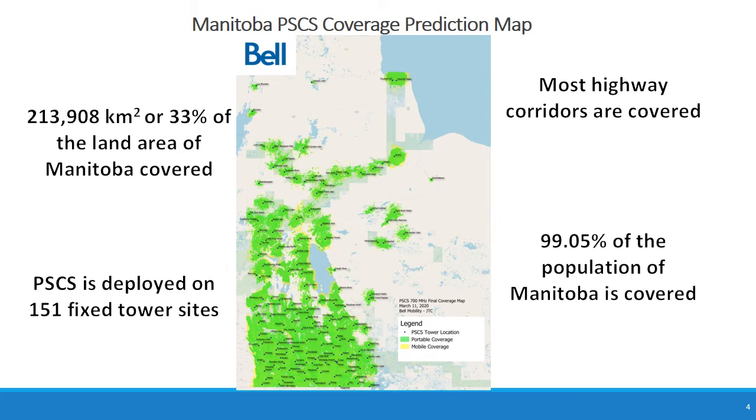This is a coverage prediction map for the new Public Safety Communication System, or PSCS. As you can see, it will cover 33% of the land area, 99% of the population covered throughout 151 fixed tower sites. Most highways are covered, and the PSCS includes the dispatch facilities with connected dispatch consoles.